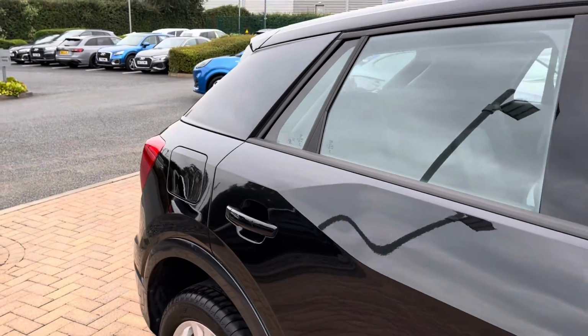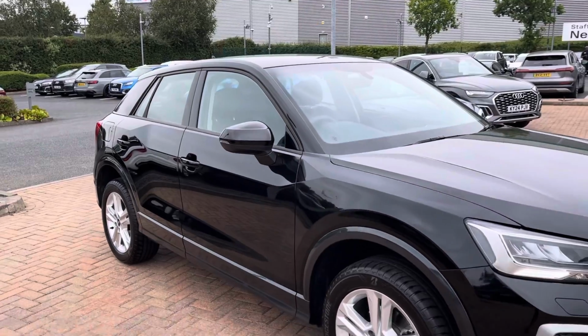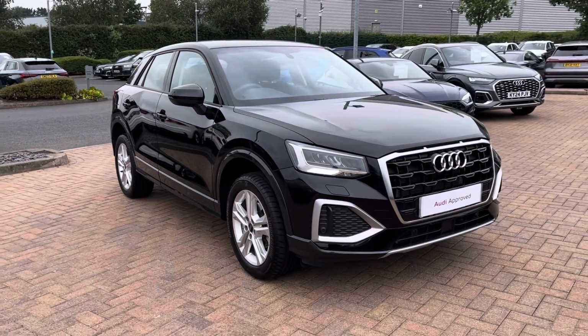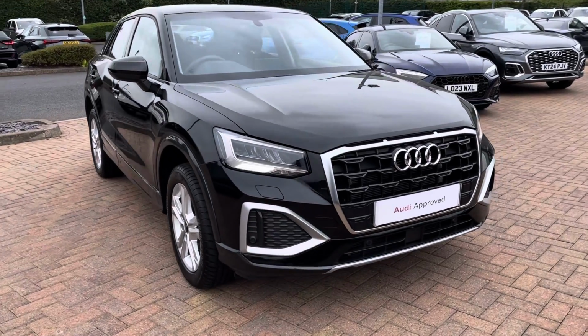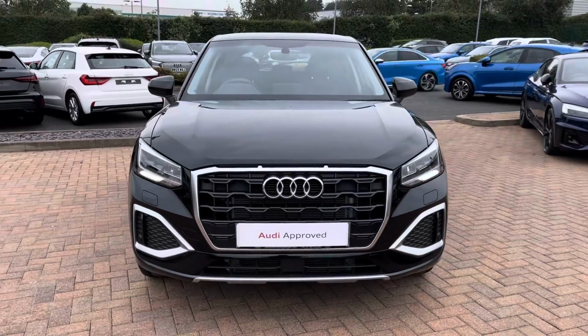Hello, this is Tom from Stafford Audi, and today I'll be taking you around this approved used Audi Q2 Sport 35 TFSI 6-speed manual. This particular model comes in the stunning Mythos black metallic paintwork with a Manhattan grey metallic C-pillar and looks super sporty and stylish from every angle.